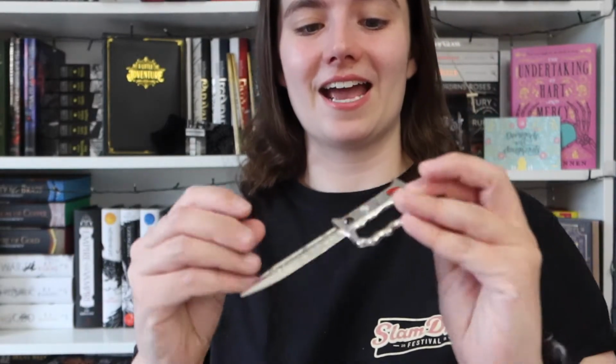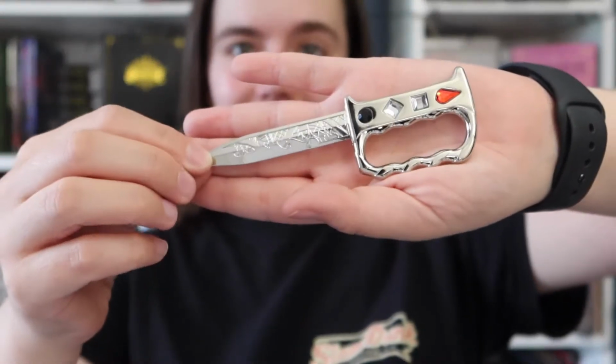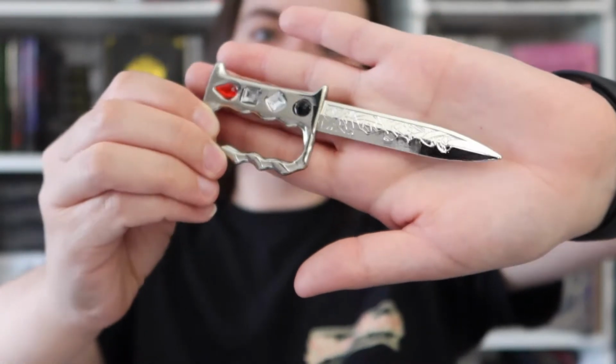Then we have another pouch, which, oh, is this the sword replica? Oh my gosh, this is so cool. This is inspired by A Darker Shade of Magic, and this is the Lila sword replica. How bloody cool is that? It's got a little knuckle duster detailing. My gosh, that is actually so cool. I love that. That is probably one of the best sword replicas we've ever seen, in my opinion. You may disagree with me, that's completely fine, but that's just how I feel.